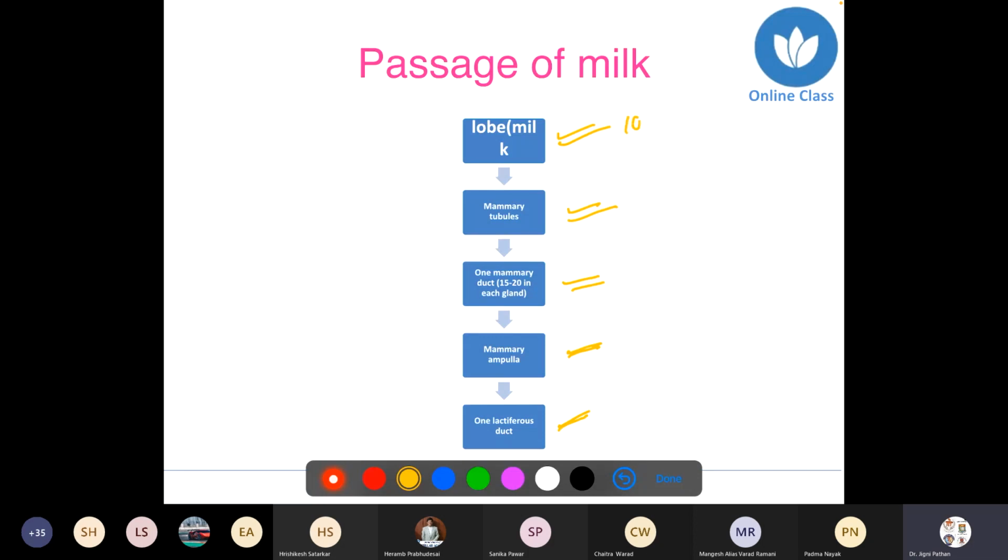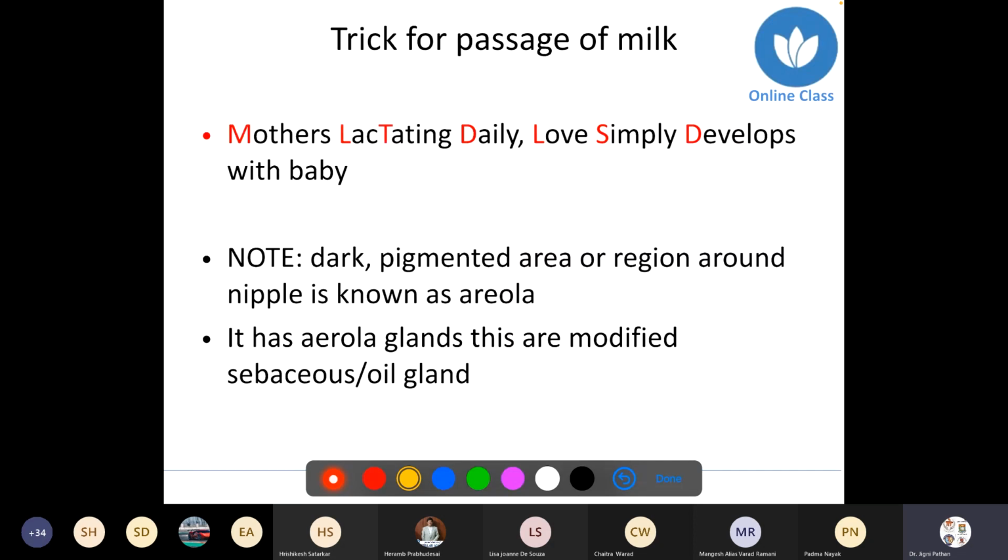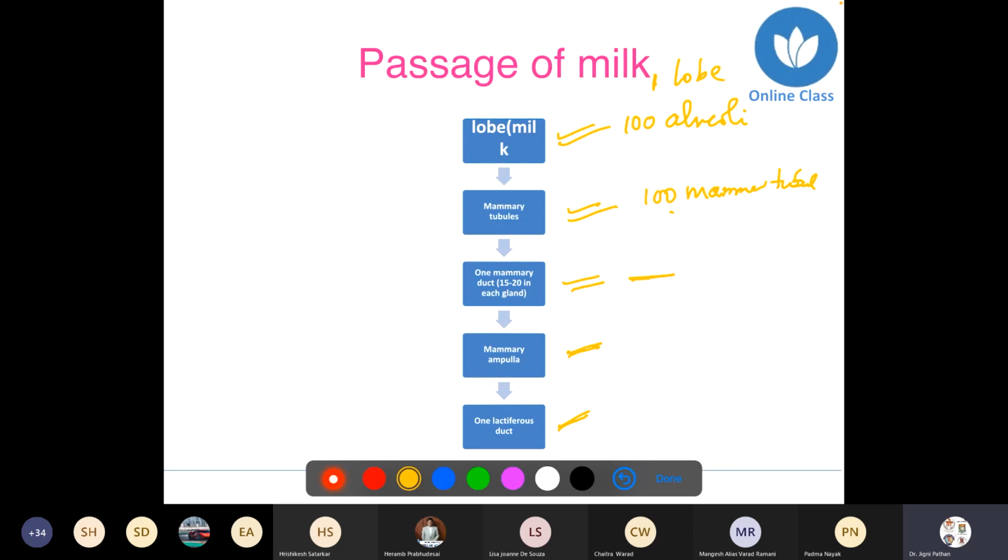So if you have 100 alveoli, listen to this question. 100 alveoli, you will have 100 mammary tubules. But how many mammary ducts do you have? This is for one lobe. This is one lobe having 100 alveoli. These 100 alveoli open into 100 mammary tubules. So how many mammary ducts? Very good, Yash. Yash is the first to answer there. It's one mammary duct. One mammary duct opens into how many ampulla? Single. One. Very nice. That leads to one lactiferous duct.